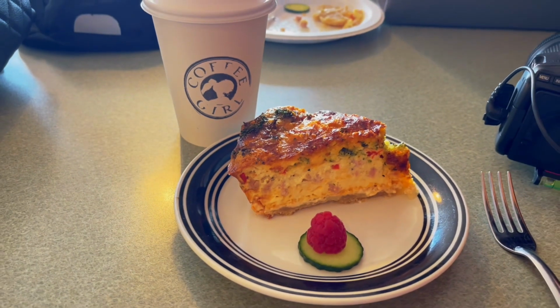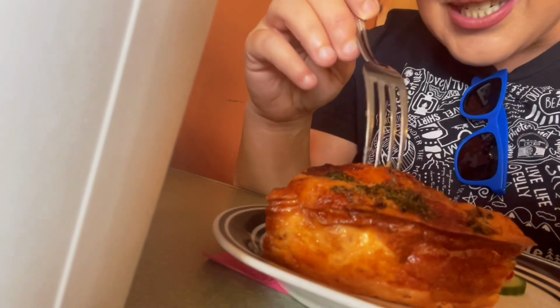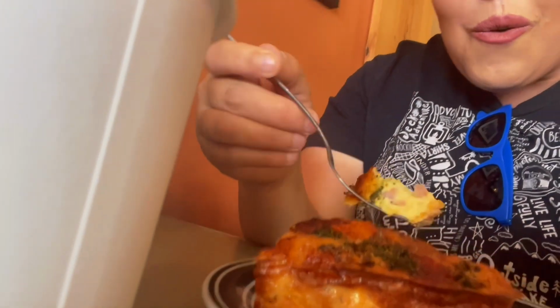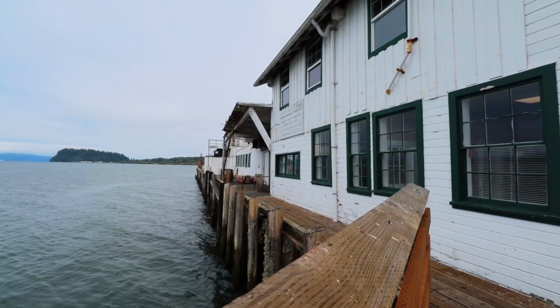Coffee girl, thank you. Okay guys, I have not had a quiche in a bit, and this is good. I mean, you can already see I'm making some ground here, but ooh. Yeah, this is delicious. I'm glad Riley suggested this. Fresh fish. Oh yes, oh yes.